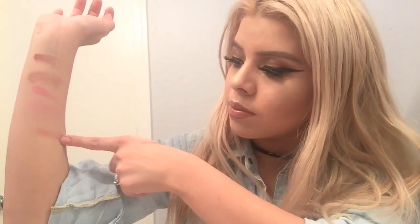It's like a pale pink, I could say. And that's how it looks finger swatched, but I'm just going to show you guys again. It looks like a pale pink blush. And then when you actually go in and apply it, it has more of a mauve kind of pink color. It's really pretty. And now we're going to try with the brush. So we'll see how this works out.